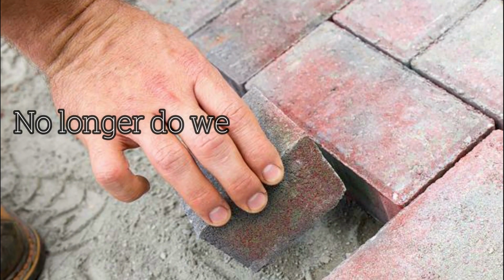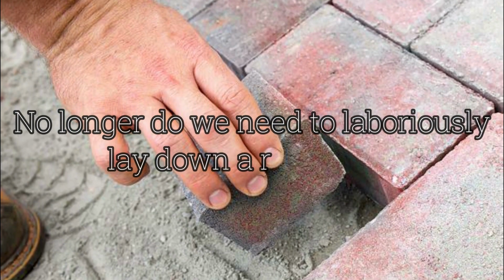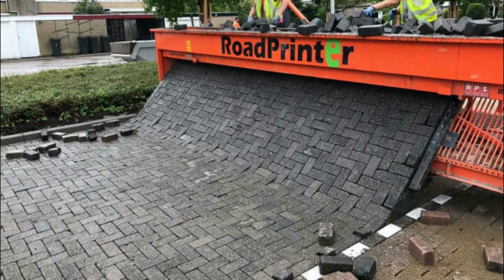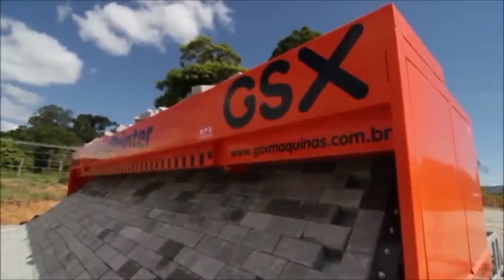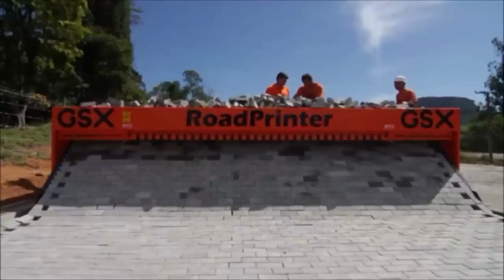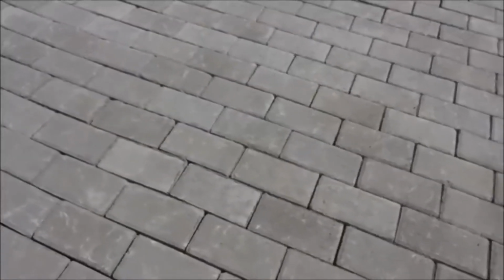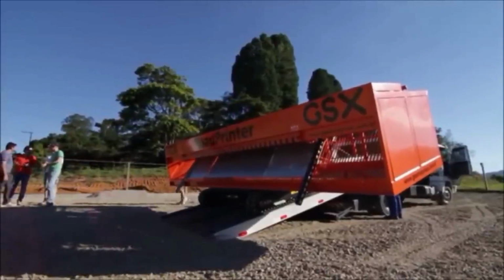No longer do we need to laboriously lay down a road brick by brick thanks to modern technology like the RPS-6 road printer, which can simply roll out an entire road where we want it, and do so 5 times faster than if we relied entirely on manpower. Plus, we can marvel at the incredibly satisfying, almost poetic process while doing so.